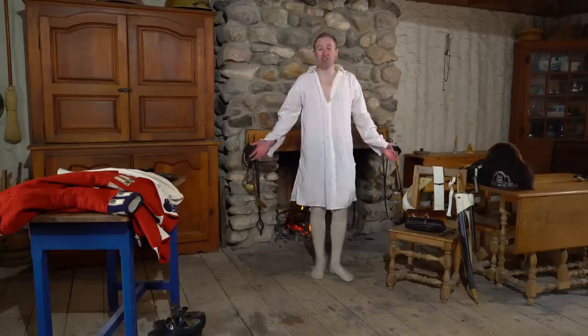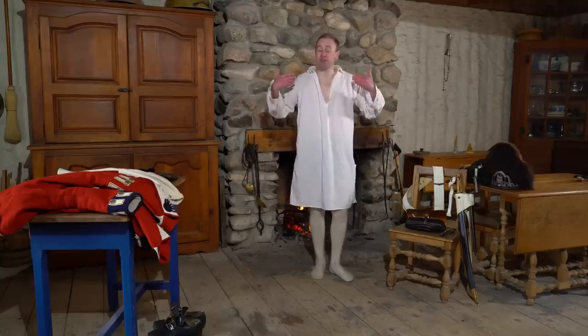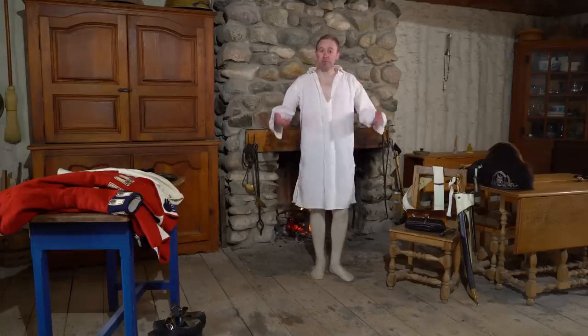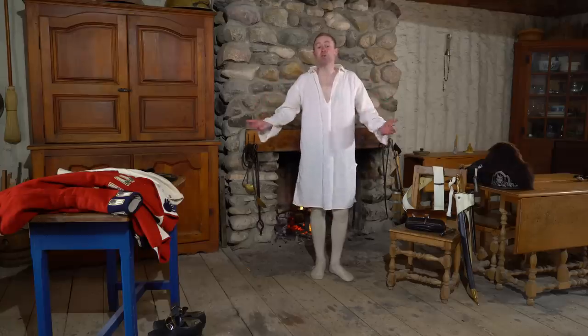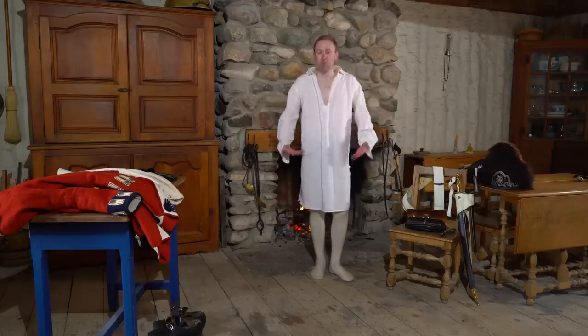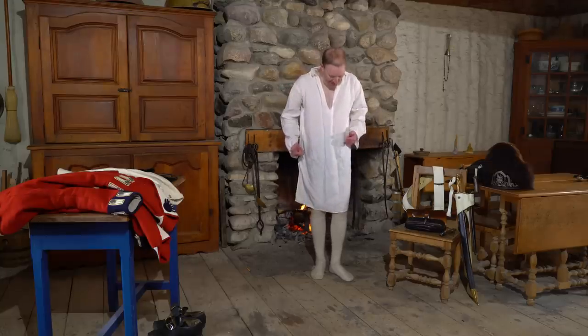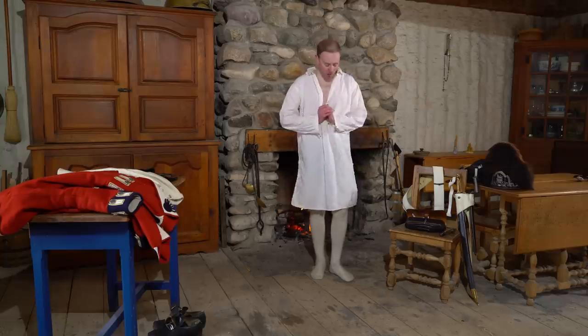And this is essentially their underwear. This is probably what they would be sleeping in. And right now, I've got on a linen shirt. This, again, is essentially the universal underwear for Europeans at this point in time. Everyone has some sort of linen garment right there against your skin. You can see that it's quite long. It goes pretty much down to my knees. So not only is it an undershirt, it's also an underwear on my lower half.